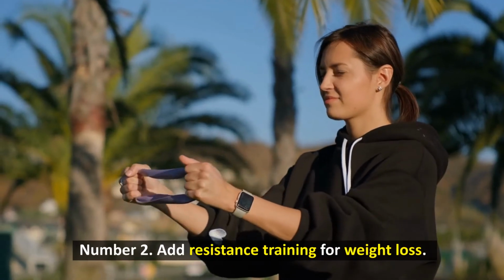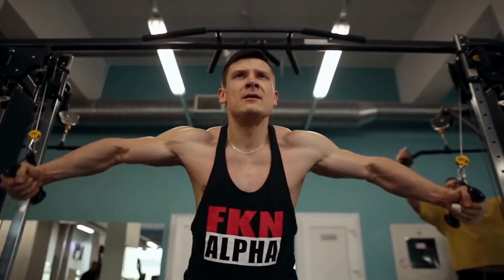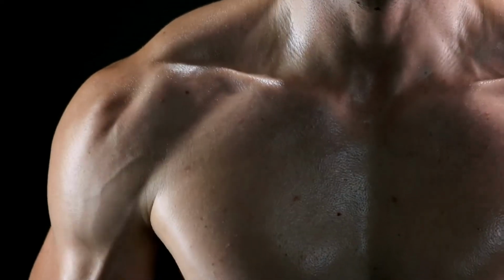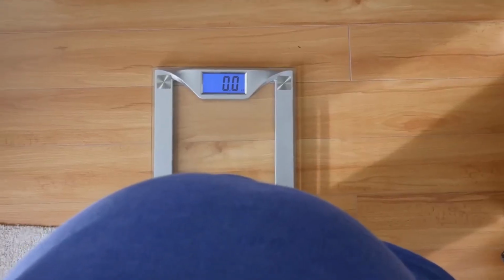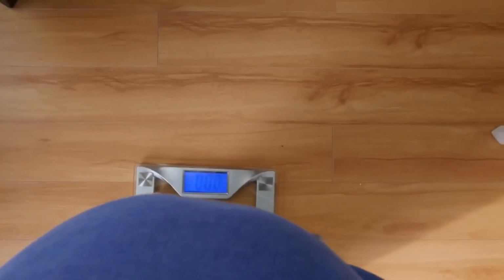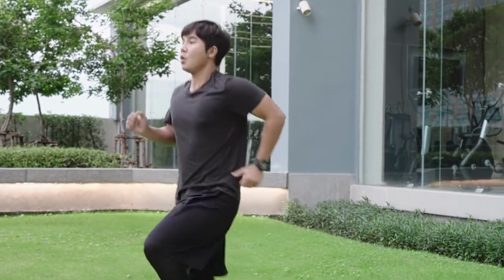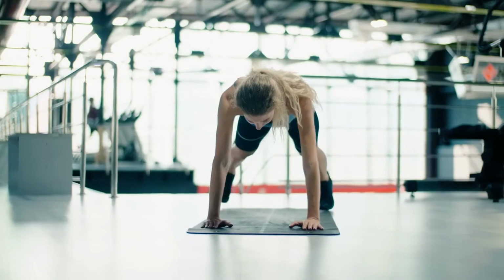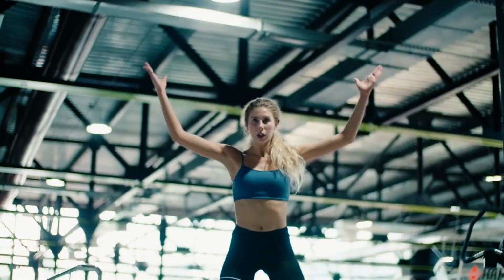Number 2. Add resistance training for weight loss. Resistance exercise builds muscle and strength by working against a force. Resistance training may enhance metabolism, making weight reduction simpler. Resistance training decreased fat mass in a study of 40 women. In another study, 9 months of resistance training raised resting calorie burn by 5%. Using gym equipment or doing bodyweight exercises at home might boost weight loss.